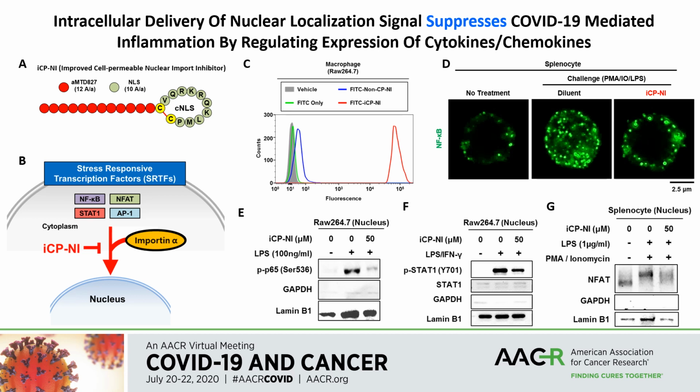When our body experiences foreign substances, such as SARS-CoV-2, coronavirus, our body activates innate immunity, such as stress-responsive transcription factors, such as NF-kappa B, NFAT, STAT1, and AP1, which bind to importin alpha for nuclear translocation, producing cytokines as a defense mechanism. When an unknown substance is introduced, our body overly produces cytokines, and this phenomenon is called cytokine storm. Cytokine storm is accompanied by systemic inflammation, multi-organ dysfunction, disseminated intravascular coagulation, fibrosis, septic shock, and even death, which are the symptoms observed in COVID-19 patients.